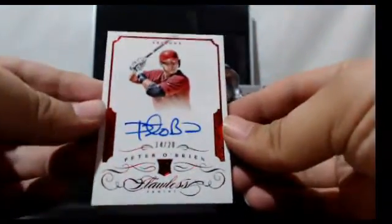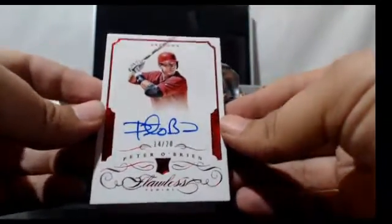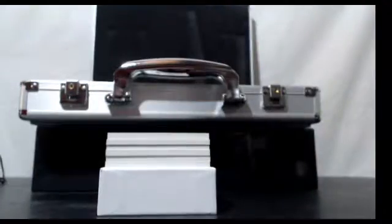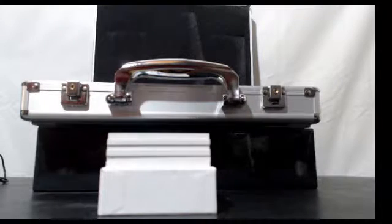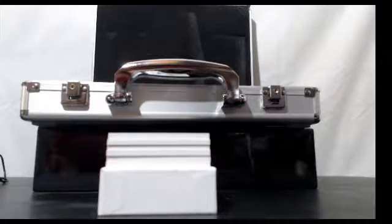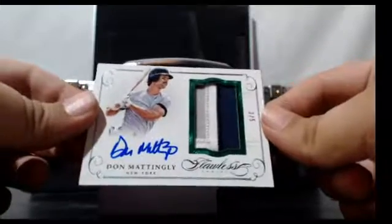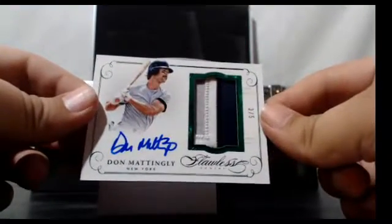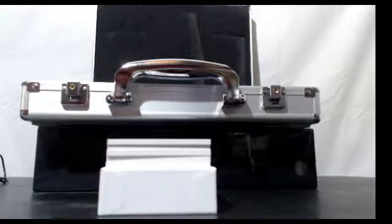Fourteen of 20, rookie auto, Peter O'Brien. Nice piece coming up. Nice piece right here. Number 3 of 5, emerald, patch auto. Don Mattingly. Nice Donnie baseball hit right there.